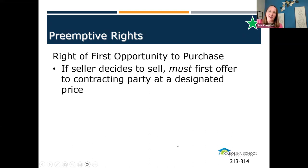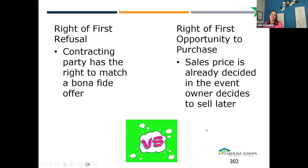If I were to do a nice side-by-side comparison here of the difference in the two, and again, don't get bogged down on these. Contracting right of first refusal, the contracting party has to match a bona fide offer. Right of first opportunity to purchase, the sales price has already been decided. So when the seller decides to sell, which one are we going to do? Well, it could depend on the situation. It could depend on the parties. Again, attorneys can help us sort through that.